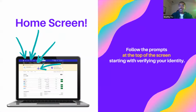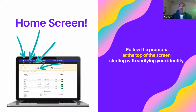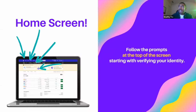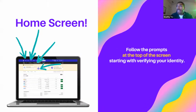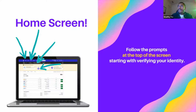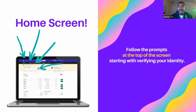Okay. So go ahead and take notes, because I know you're not going to be able to actually go and make a Kraken account while you're on the call, but either take notes or screenshot the presentation, please. I put a lot of time into making this because I know it can be a little bit complicated. After you sign up, immediately after you sign up, you want to follow the prompts at the top of the screen. So that's going to start with verifying your identity.